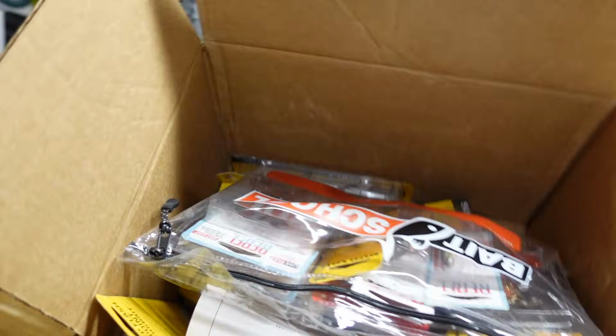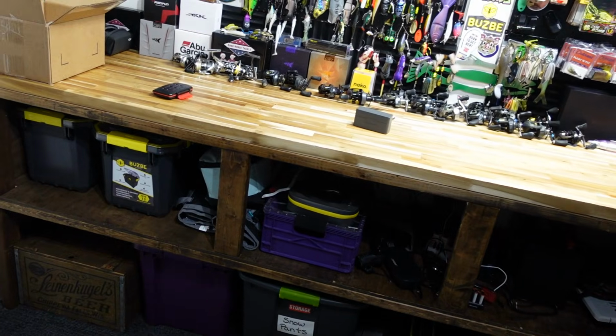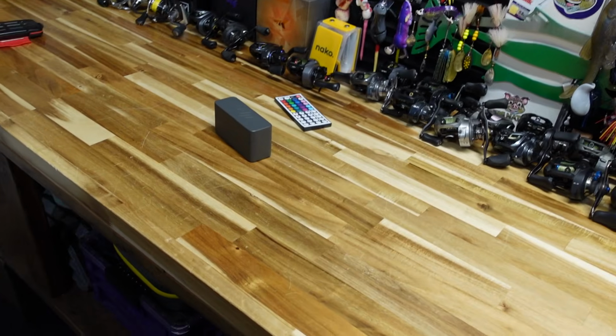Hey, look, some new stuff I have to go through. You go over there. All right, so first off, here is the workbench. Paul and I built this thing about 4 years ago. It is really, really nice, and I love it. I've been using it for a while.